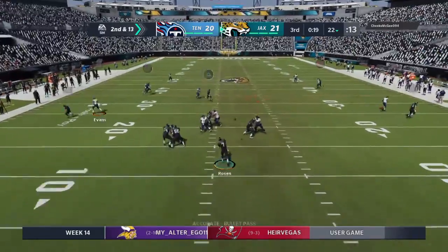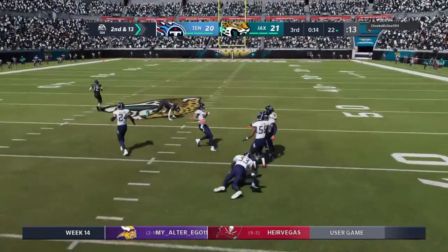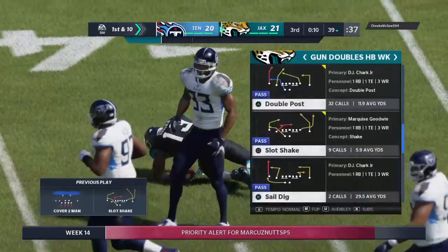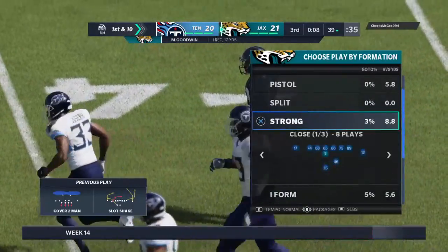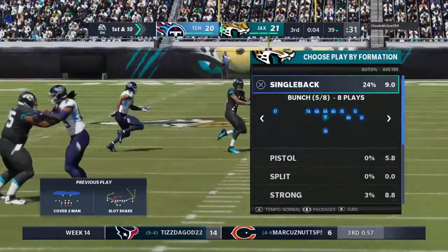Out of the gun. Here's Josh Rosen. And he finds his target. It's Marquise Goodwin. And he gets this one just shy of the 40 to mark him down at the 39. It's a pickup of 17 and a first down. 1st and 10 at the 39-yard line.